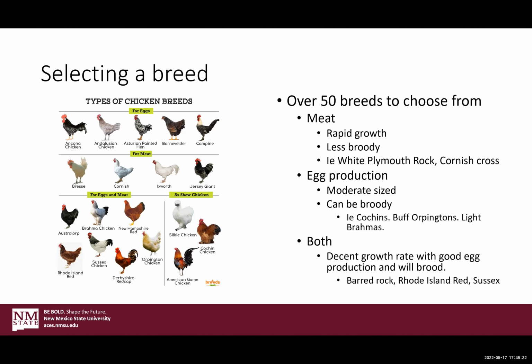Fortunately, with chickens, it's really a matter of both, right? So you do have the ability to raise them for meat and eggs. But there's certain breeds that are less broody, rapid growing, like the Plymouth Rock and the Cornish Cross. Those are the birds that will grow quite quickly for you to fill your freezer. And then for egg production, you're going to find a little more moderate sized birds that are broody, typically the Cochins, I can't pronounce that one, Buff Orpingtons and light Brahmas.